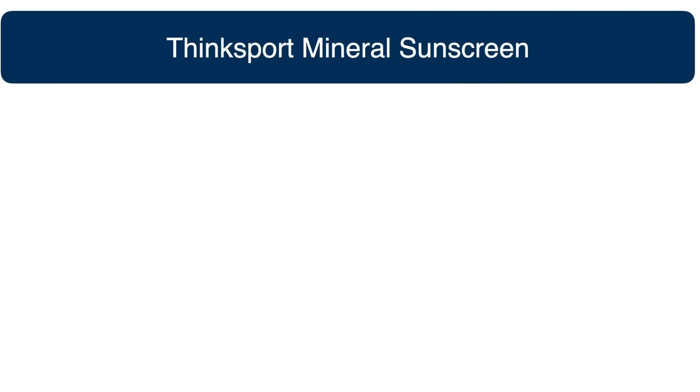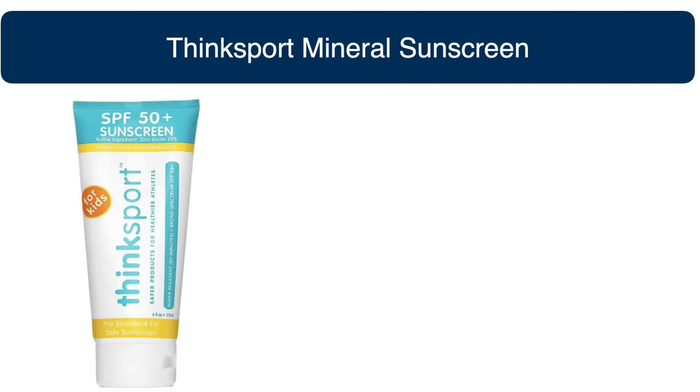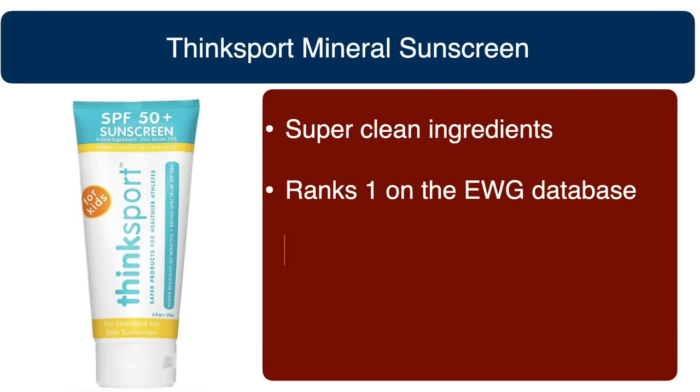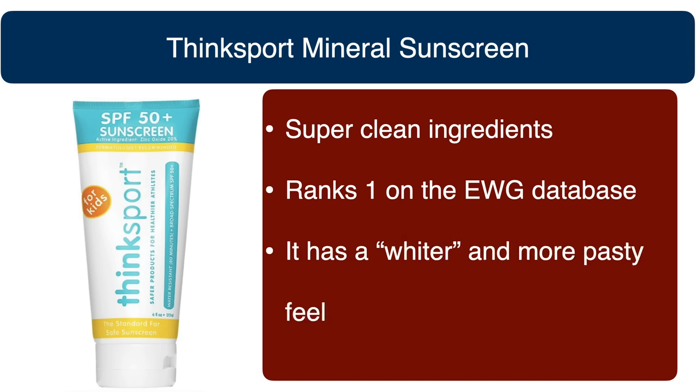Now let's come to my best mineral sunscreens in general. It can be used by all skin types. Number 4 on my list is the ThinkSport Kids SPF 50 Mineral Sunscreen. This brand has super clean ingredients and it is loved by many. It ranks number 1 on the EWG database. The only thing is it is more whiter and has a more pasty feel to it, but it goes better than most of the natural sunscreens that are available out there.